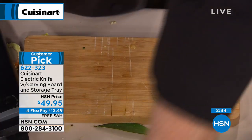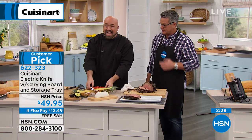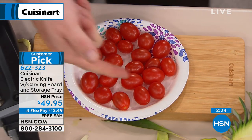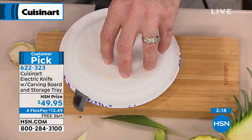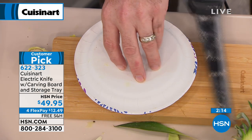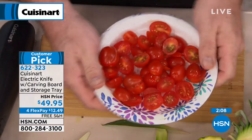So let me put that to the side and show you another neat trick, because you talked about control. You want to talk control in a knife, any knife, electric included. Watch what I'm going to do. Here's the quickest way for you to slice cherry tomatoes. Take a small plate, fill it with the cherry tomatoes, put another similar size plate on top, and then all you're going to do, guys, is just let that knife run through. I'm not sawing, I'm not forcing, I'm just creating a beautiful dish, fast and easy, that would take me so much time with a regular knife.